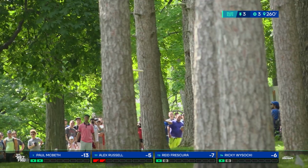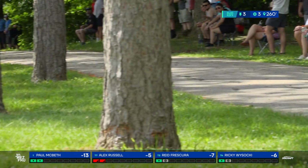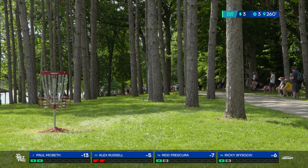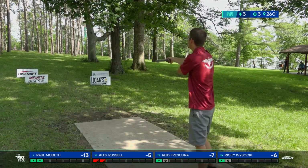Ricky going up the middle with a rock. Wow. Just a little too much hyzer on that one. Kind of gets through as good as it possibly could have. And Circle 1 right there? Yeah, right on the edge of it at least.